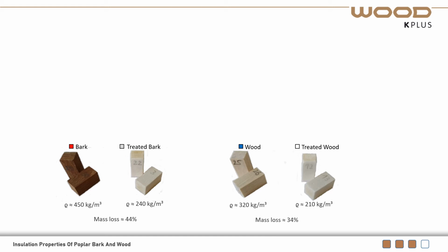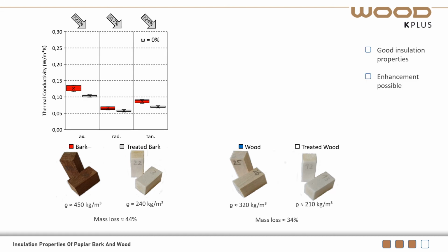The density of bark was higher than the density of wood. And with the treatment, we clearly reduced the density of both materials, as you can see here. Poplar bark, when it is dry, has good insulation properties, and we can additionally enhance these properties. Treated bark had approximately 20% lower thermal conductivities than untreated bark.